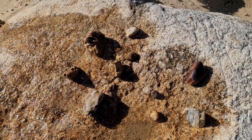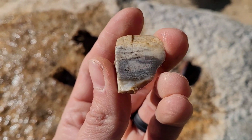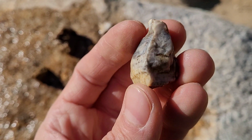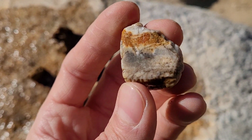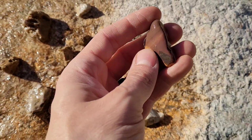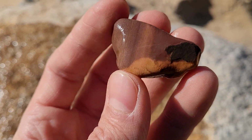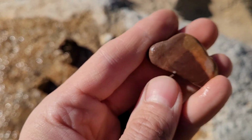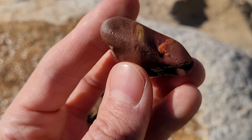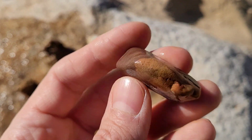Last few finds of the day are definitely really special. Nice piece of banded chert there. That's really cool. I like that one. This one's probably the prettiest one today, color wise. That's really cool. Lots going on in that one. I like that.